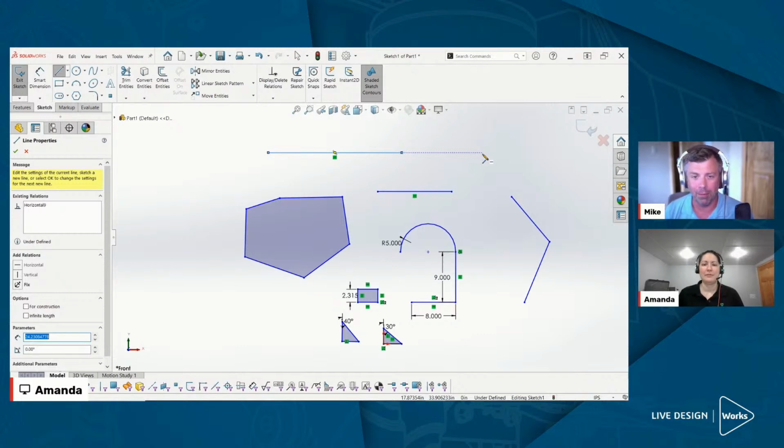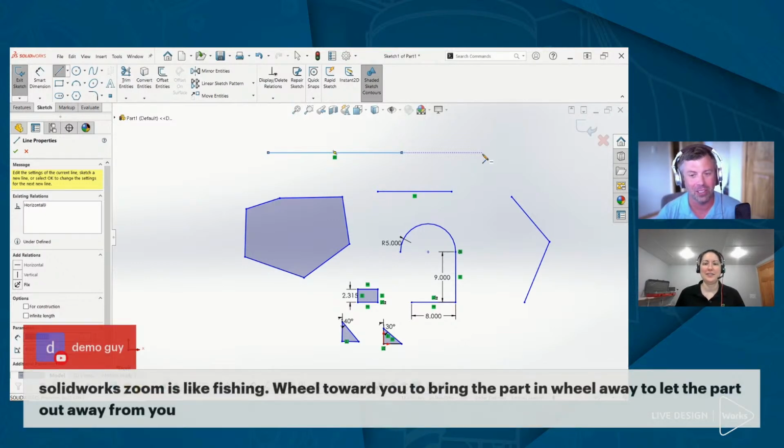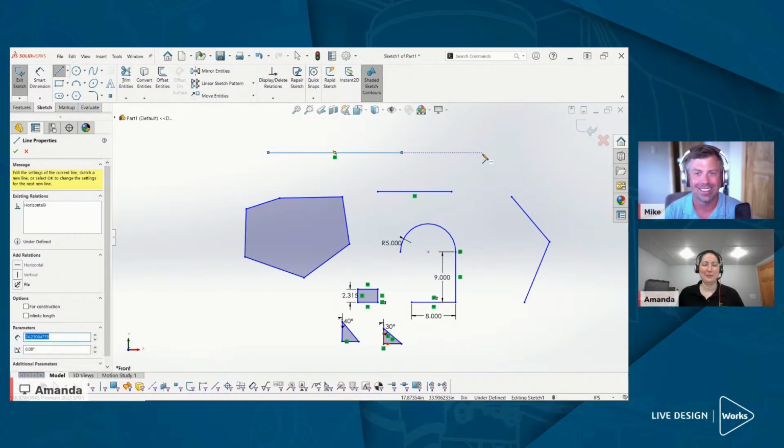And Amanda, this is an awesome tip. I've got to go back. SolidWorks zoom is like fishing: wheel toward you to bring the part toward you, and wheel away to bring the part away from you, just like you would catch a fish. Which I've never heard. And Todd responded, I used to explain it the same way. So that's a super awesome little way to remember that. It is, especially because I love being outdoors and I do go fishing. So yeah, that's a great one. Thanks for bringing that up.